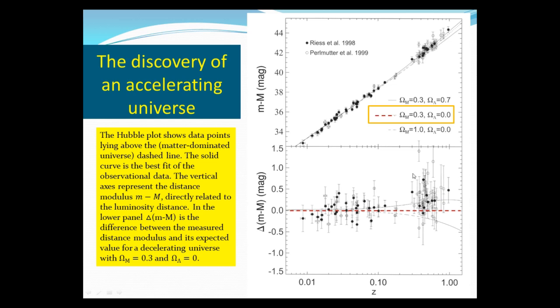Now, it doesn't look very impressive, but you have to remember we're talking about measuring light that was emitted 8 billion years ago. So that's really still amazing. They could do that.